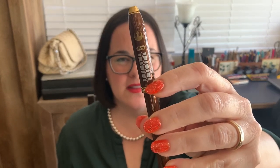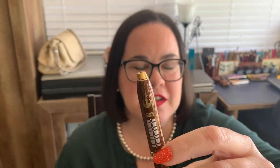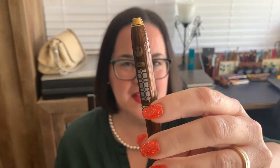You know, it's got a weird shape to it. I don't know why, but I'm sure that's intentional for some reason. And then the back of it has the Star Wars and some other things that mimic it, like a reinterpretation of Chewbacca's appearance on there.